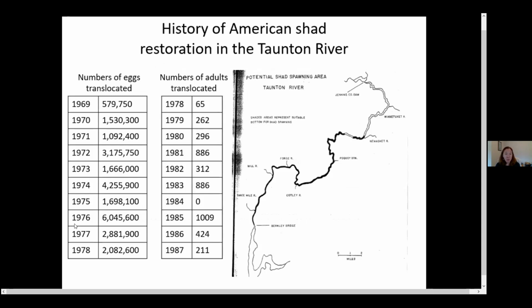There have been a couple of different reports published. Unfortunately, there's not a ton of detail, but I was able to parse this out. The map that you're seeing was from a report around 1970, where they went and identified the different sediment types throughout the main stem Taunton River to estimate the potential amount of shad spawning habitat.